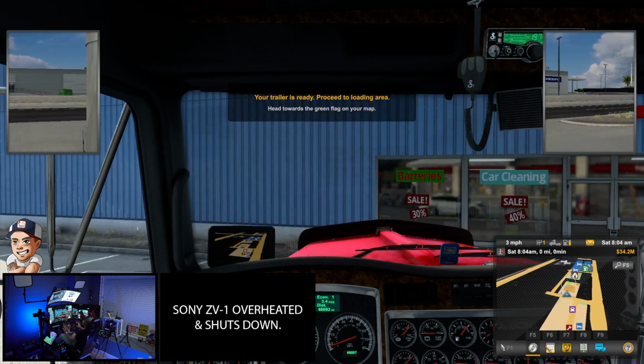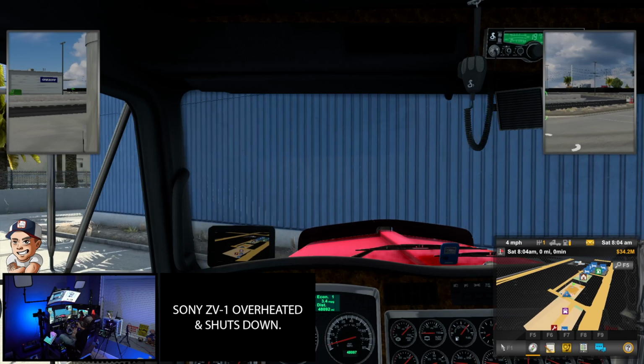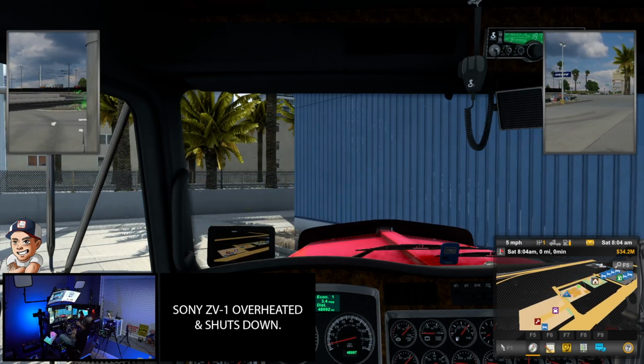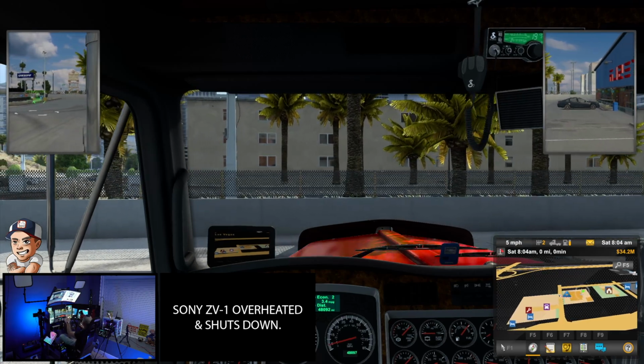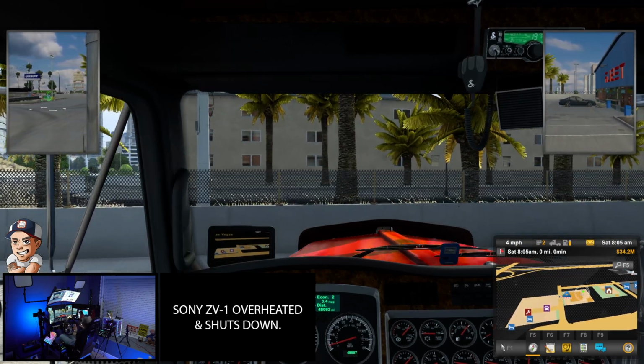How much money did I spend on the game? I don't know. I think it was 20 for the base game. And then all the other DLCs, I don't know, maybe $100 extra? Maybe a little bit more?